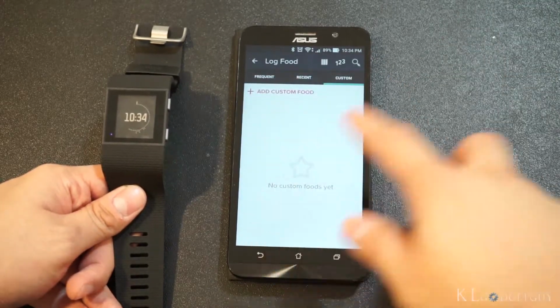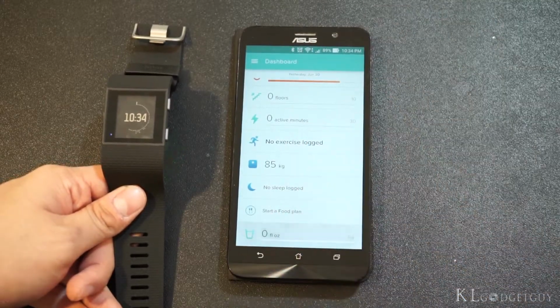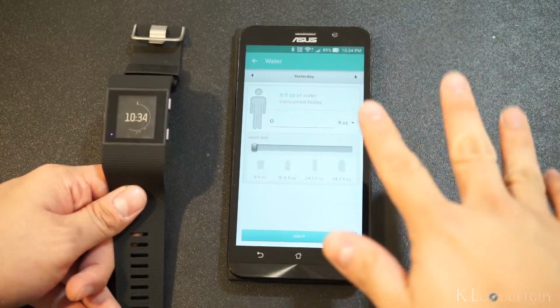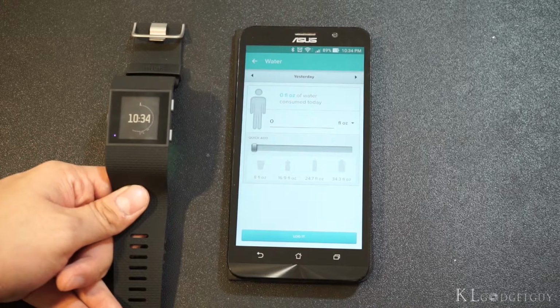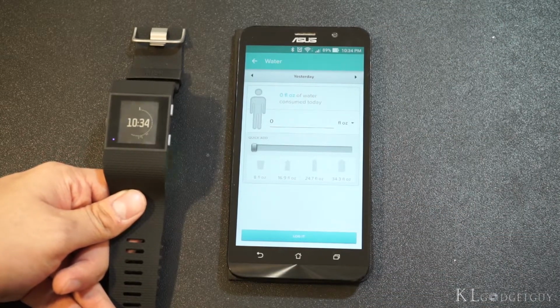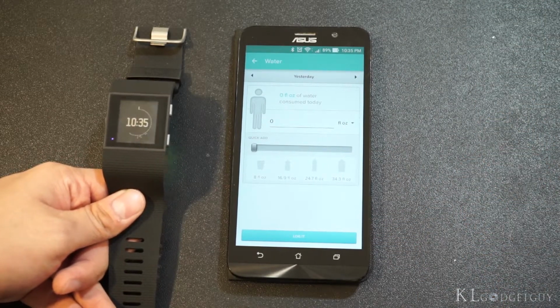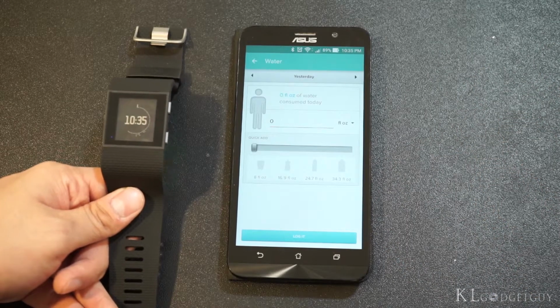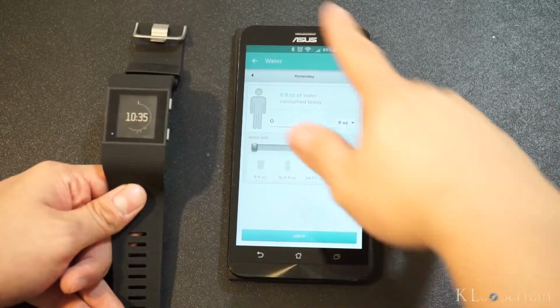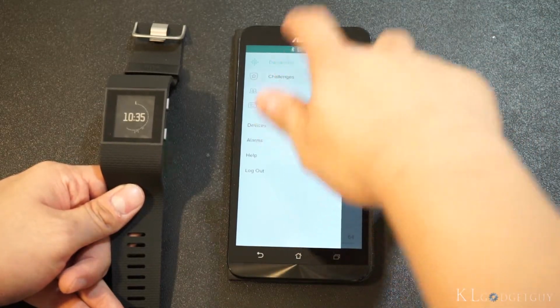Alright, so let's go back to other features. So we are going to this one. This is water consumption tracking, which means it can keep track of the liters of water that you are drinking for that day alone, so that the app can recommend you to drink more water if you are drinking too little, or reduce your water consumption if you are drinking too much. Alright, so let's go back and go to other features and head on to challenges.